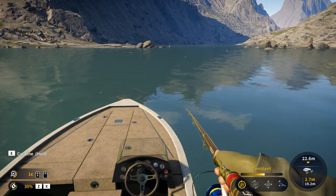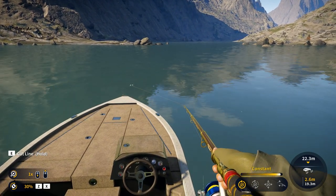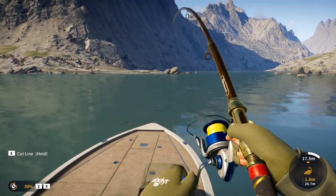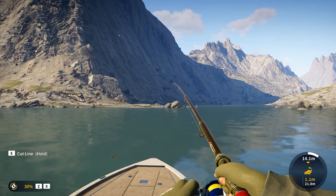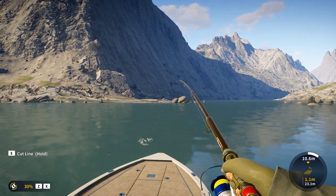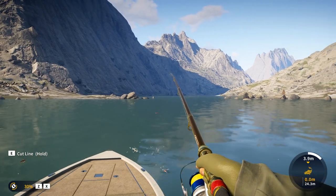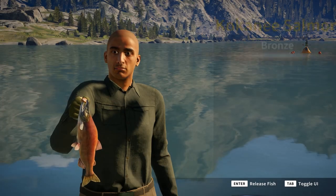So every now and again you're going to see that, so don't worry about it. Blame me. We've got something though, what we up? Hopefully it's a monster. Nah, it's hardly going round on the sensitivity, the tension. What is it? Is it another salmon? Yeah, another baby salmon.